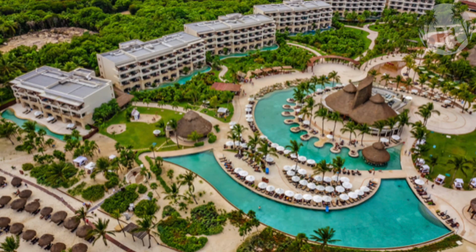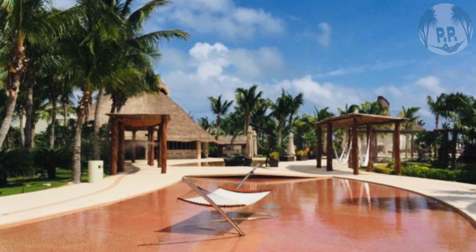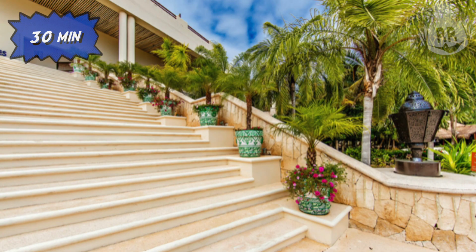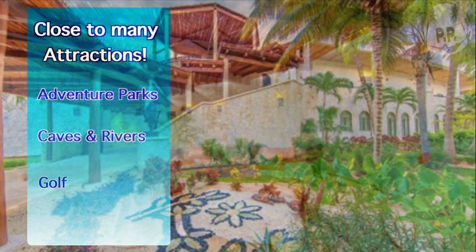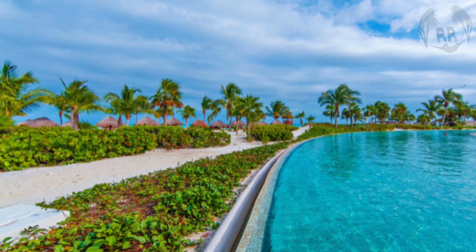So the first great thing about this place is its location, sitting on a private white sand beach, which we'll go into detail later because it's incredible, located in beautiful Riviera Maya, just 30 minutes from the Cancun airport. So it's isolated enough that you have an incredible beach without the crowds, but close enough to many attractions like adventure parks, caves, rivers, golf, you name it, it's within a 20-minute drive from this resort.